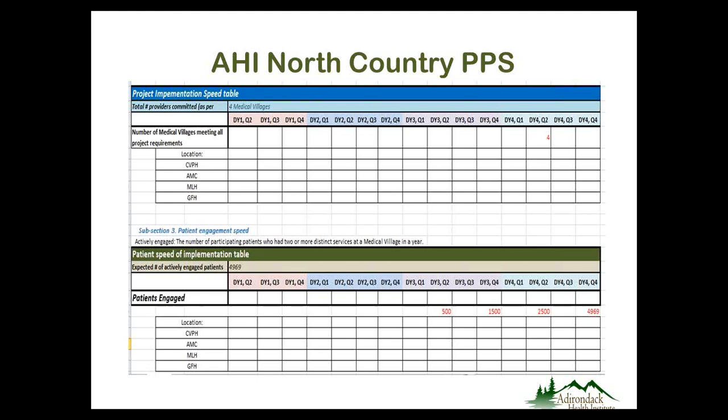What you see now on your screen is the implementation speed and scale table. At the top, what you see is the project implementation speed. Numbers represent those numbers that the PPS has already submitted to DOH in the January submission for speed and scale. In other words, you can see that we indicated that all 4 medical villages will have met all the project requirements by the end of DSRIP year 4, quarter 2. So by the end of June, in DSRIP year 4, we projected that all medical villages will have met all of the project requirements. In a moment, I'll show you a table that lines up the calendar years with the DSRIP years as a reference.